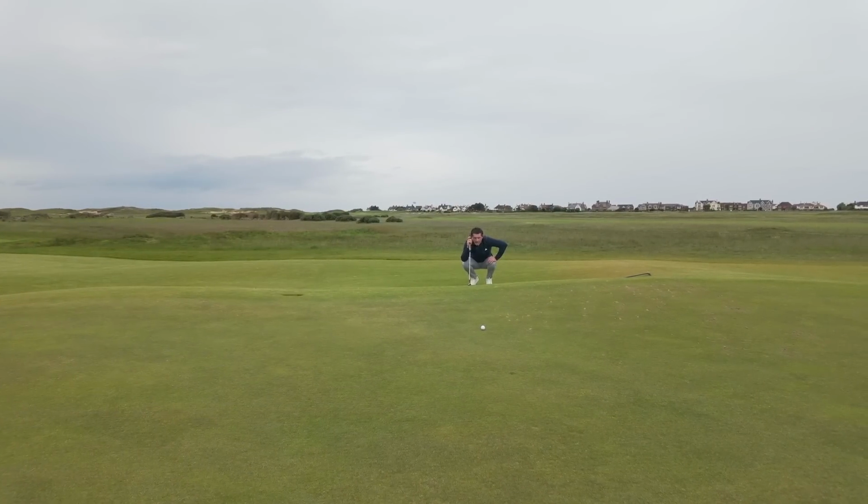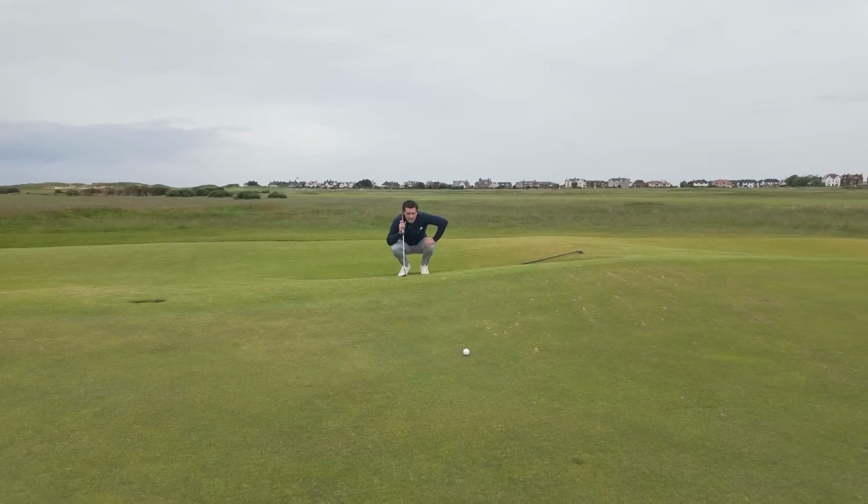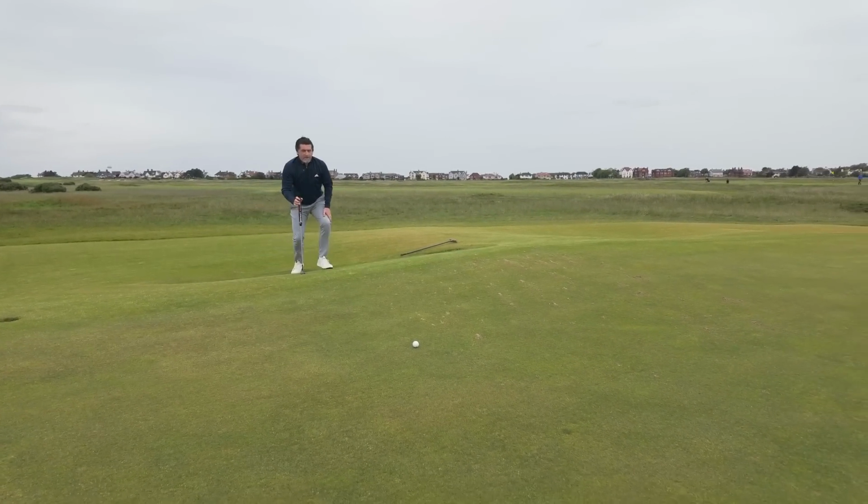Good shot in there by you. Yeah, I didn't anticipate getting it between that pin and the bunker from where I was, but there you go. Very precise. Such is life.